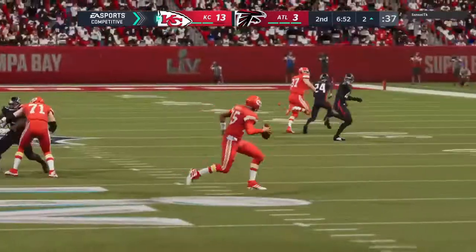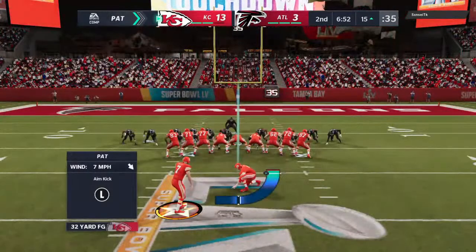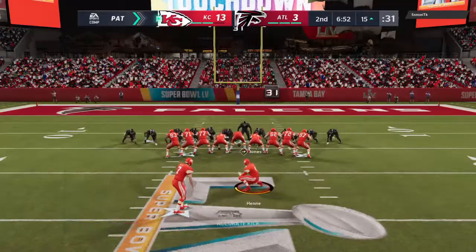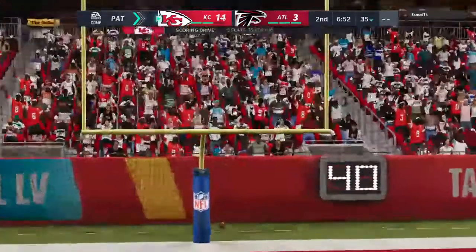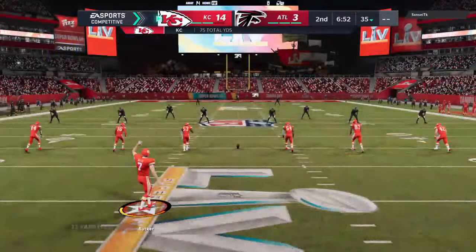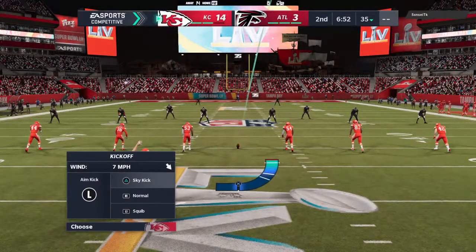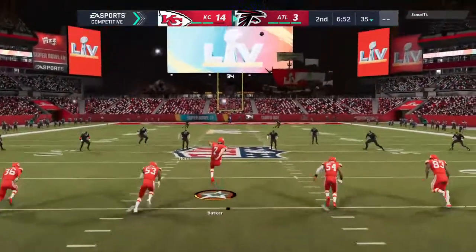Mecole Hardman, 63 yards. And the Chiefs strike quickly here for 6 points. And this one's right through to make it a 14-3 ball game. Makes the score, Chiefs 14, Falcons 3. Harrison Butker to kick off for Kansas City. Now after the touchdown, here's Butker on to kick it away.